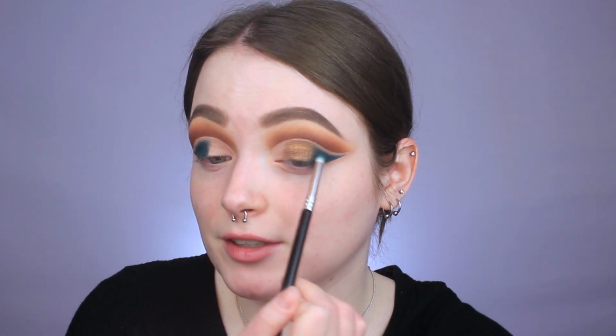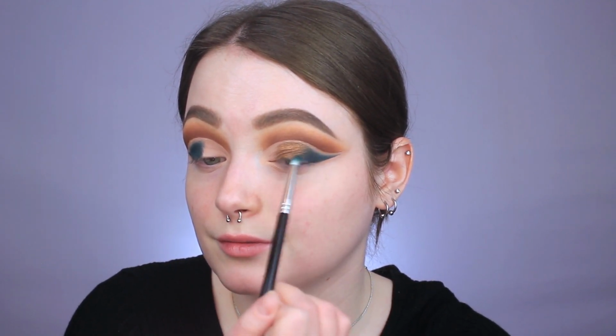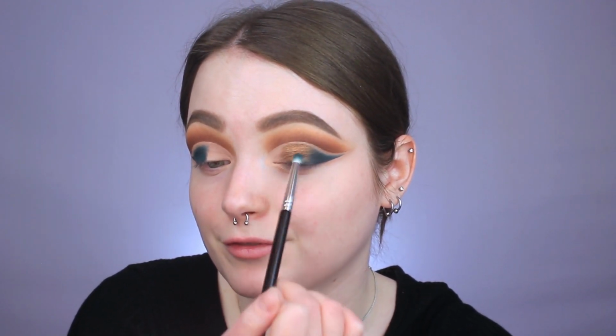I'm just going to take whatever is left on that brush that we applied the blue with and feather out the edges. Kind of putting it down and feathering it in. So for the rest of the lid, I'm just going to go in with this gold shimmer shade, and this one is called Hold'em, and it looks really chunky and sparkly in the pan, so I'm assuming it's going to have that really extra look to it.